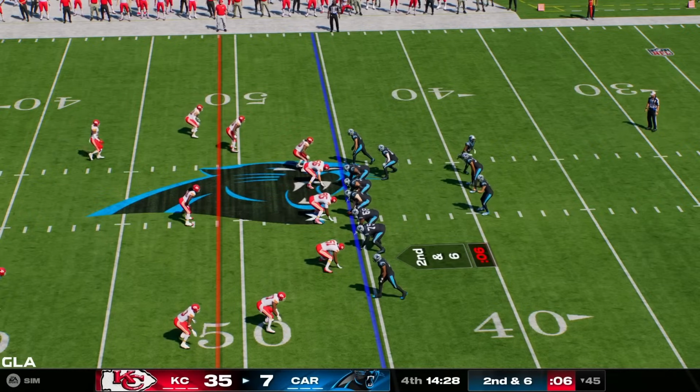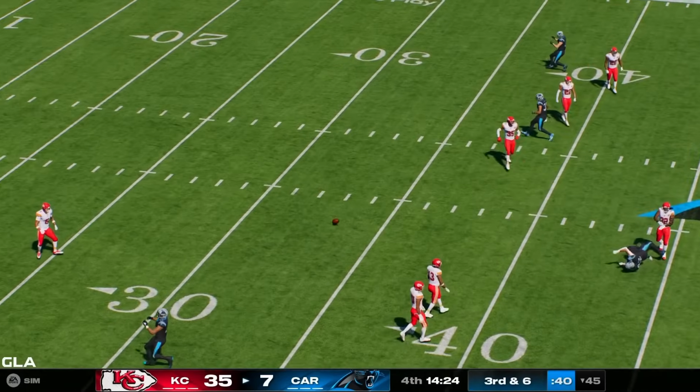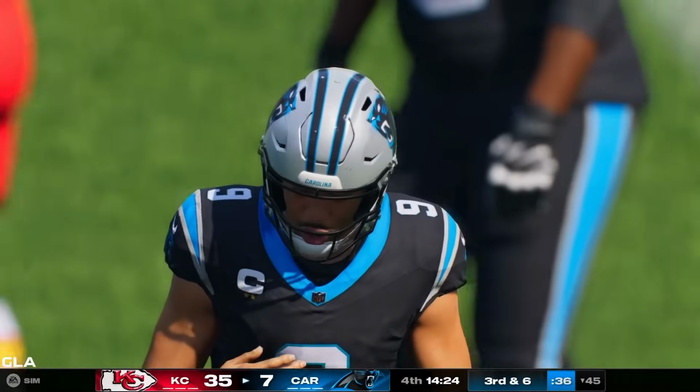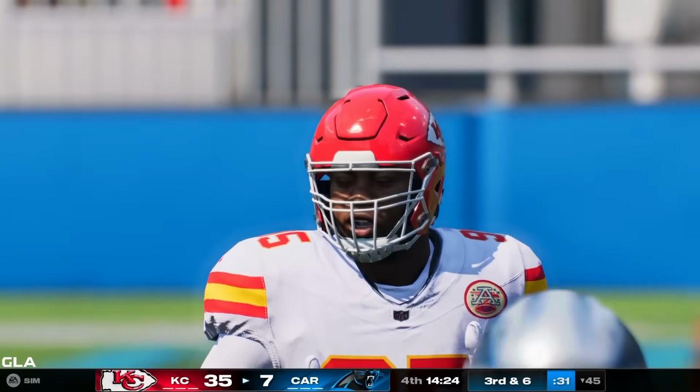Moore, the man in motion. Young. Throwing middle, but it's incomplete. At this point in the game, they've got to continue to try anything they can. They're still working at it, even though this one feels like a lost cause.